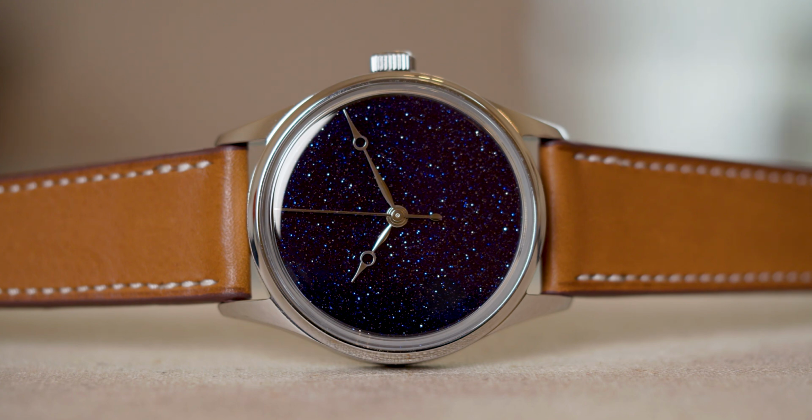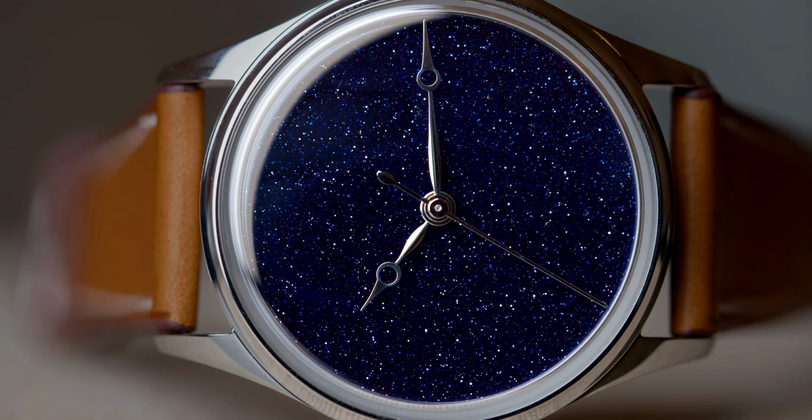So here we have this very special watch, an aventurine dial, which is a gemstone, and you can see right away it just sparkles and shines. Typically, watches like this that have these special gem set dials come at very ultra high premiums, but this is actually going to be trading at a fraction of the price of what some of the more notable manufacturers charge for these watches. So please make sure to stay tuned to the end of this video so you can see the actual price we're charging.